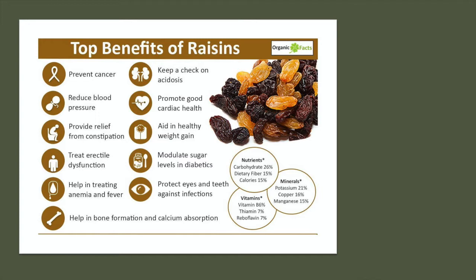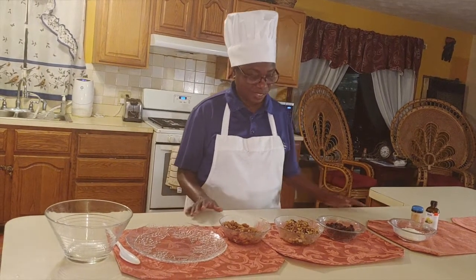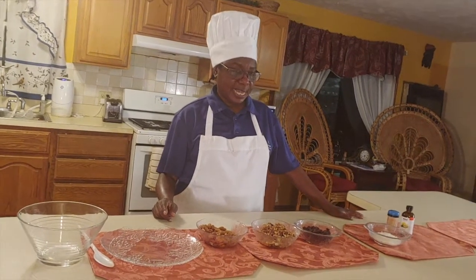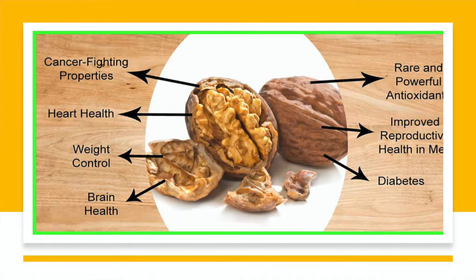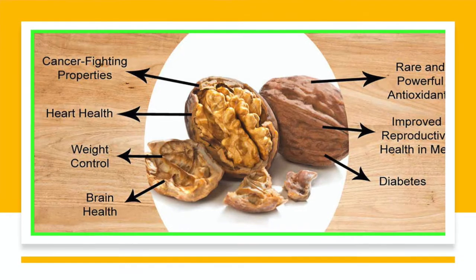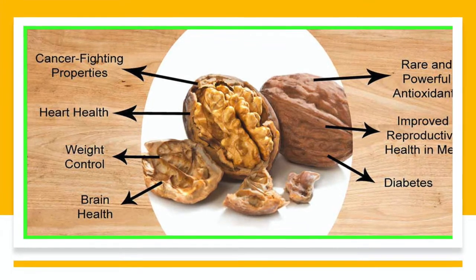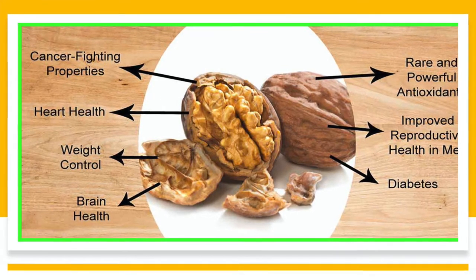Now, we want to talk a little bit about walnut. You see, sometimes these things get a little tricky. So, let's look at walnut. Walnut has some very good cancer-fighting properties. It is good for your overall health. It is good for your heart. It helps with weight control. You notice a number of the things we have been dealing with are good for your weight, help to control your weight if you're trying to lose weight.